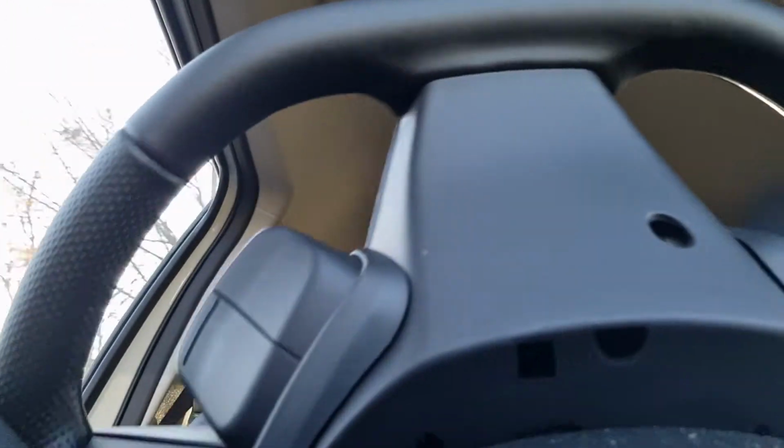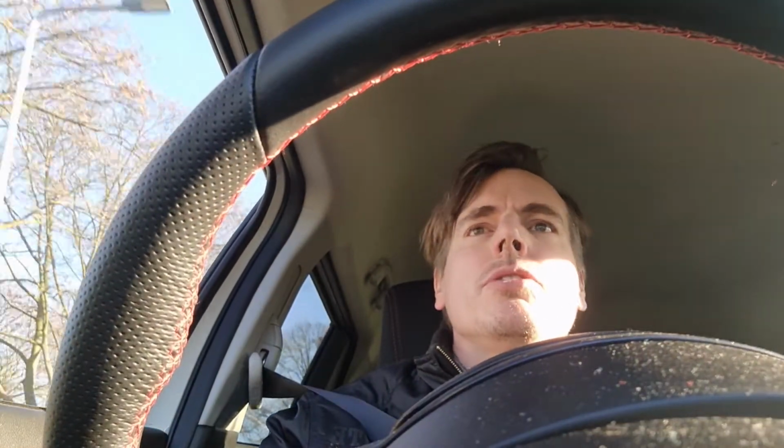As they performed a test at the TT circuit in Assen in the Netherlands, we found out that the non-hybrid Boosterjet was faster than the 2.0 186 horsepower Mazda MX-5, which is the fastest version. And that Mazda MX-5 will, of course, also cost the most.